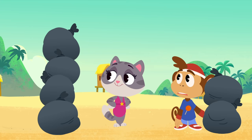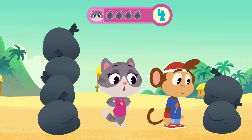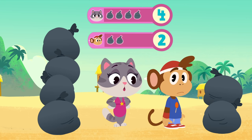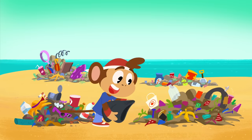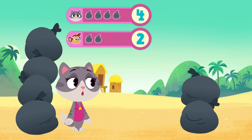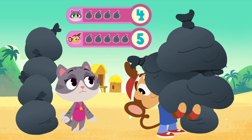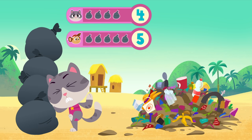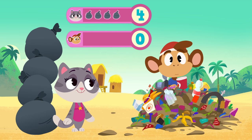Nice work, Maymay. You've already filled 4 trash bags. You filled 2 bags, Bip. That's fewer bags than Maymay. Better get to it if you want to win this game. Whoa, Bip, that's awesome. You have 5 bags. Now Maymay has fewer bags than Bip. Haste makes waste, Bip. Better start over.